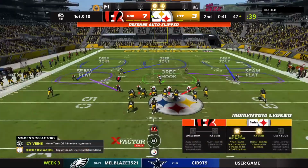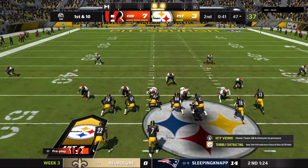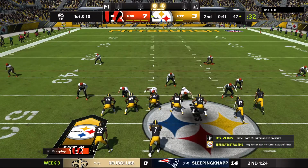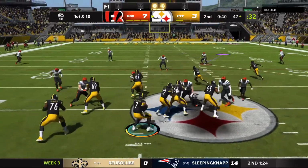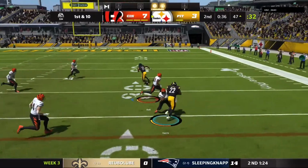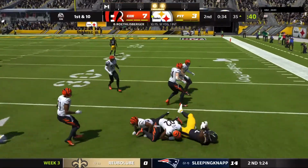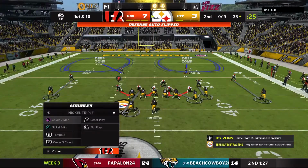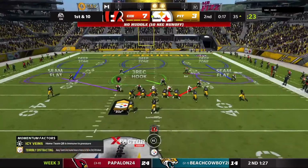Back-to-back good plays have them on the move on 1st down. Check 37, check 37. They go play action now. Roethlisberger. That swung out wide to Harris, and he's got this down to the 35. 12 yards that time in a Pittsburgh first. This offense finding its legs now.